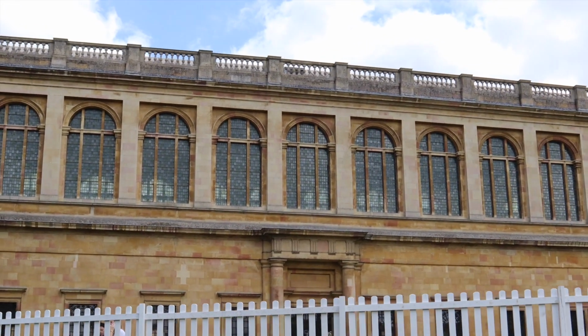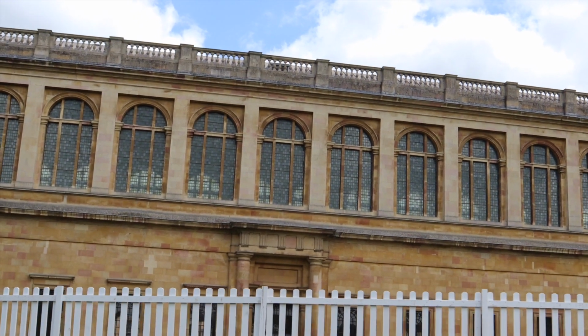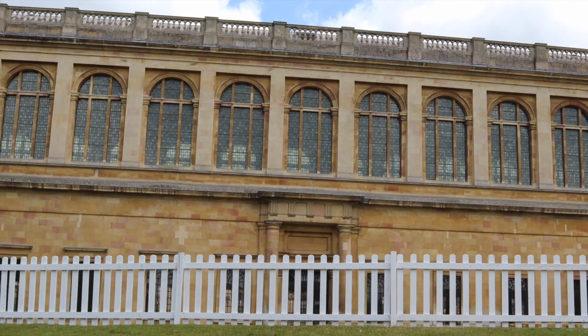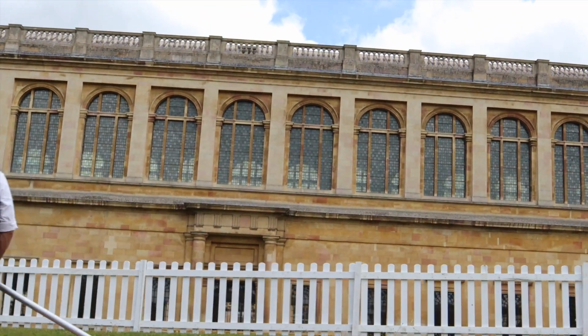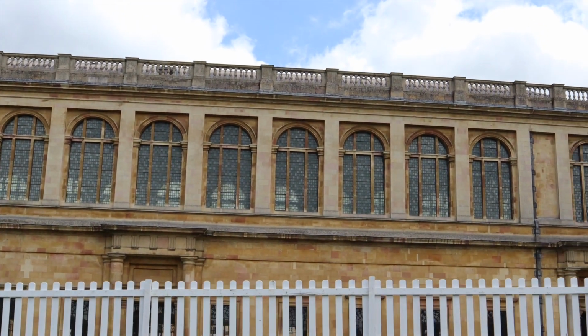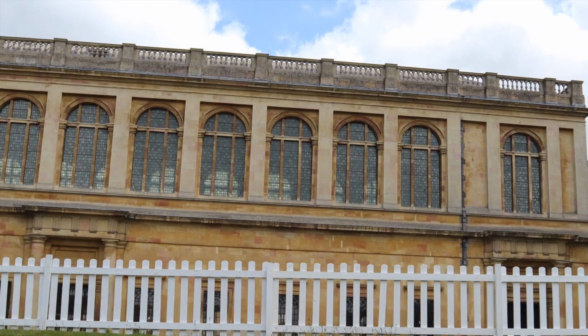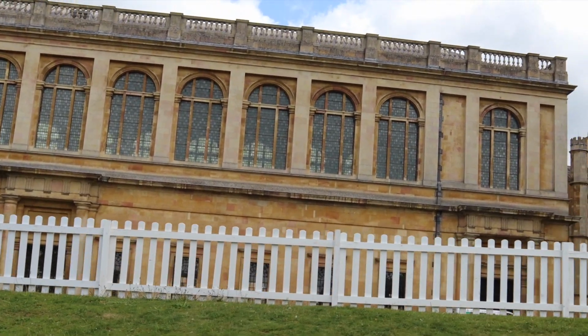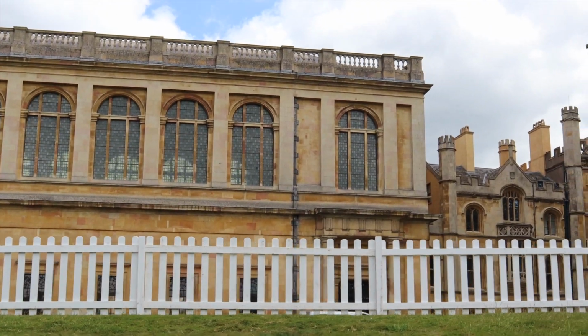So this college, they own the land on which the O2 Arena is in London. Wow. They own the south side of the Felixstowe docks, and they say you can walk from Cambridge to Oxford without ever leaving Trinity-owned land. Wow. They are in fact the third wealthiest landowner in the UK. This is the college where Sir Isaac Newton studied, and is also where A.A. Milne studied, the writer of Winnie the Pooh.